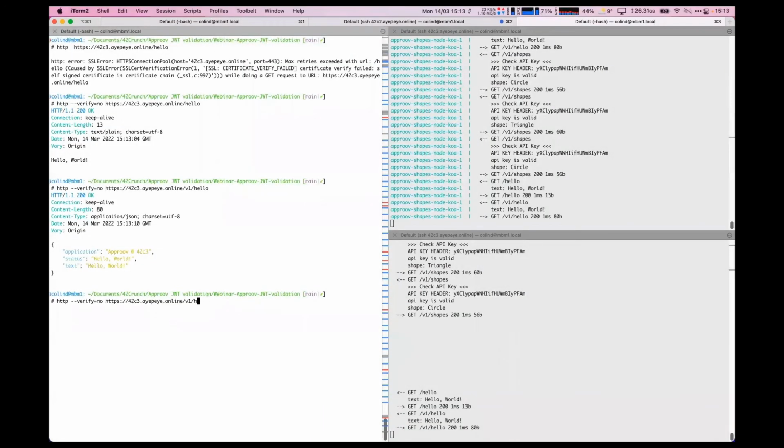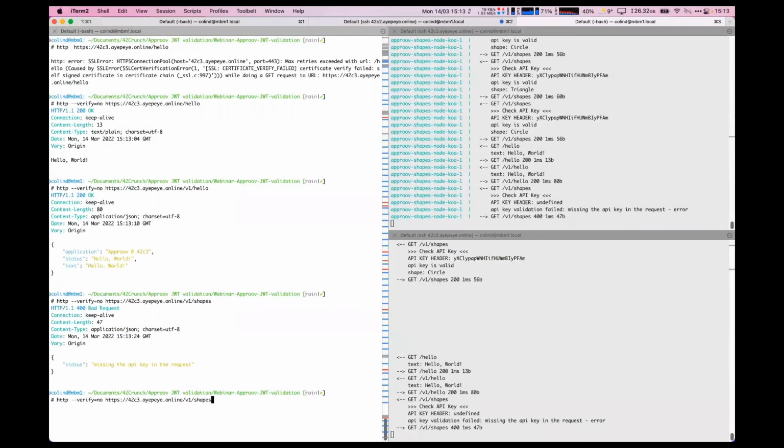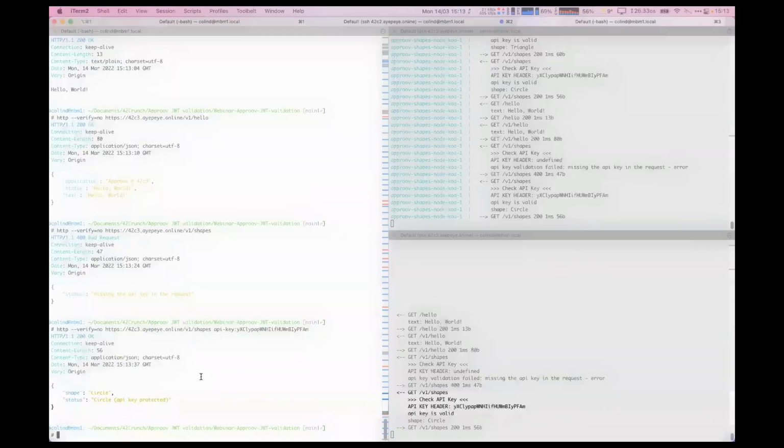We can do the same thing with the shapes. Right now, that's the expected result: we're missing an API key. So let's go and get the shapes, and we'll put the API key in. We'll fire that back up. And there you can see we've gone authenticated with the API key. And you can see on the back end here that we also see that key.